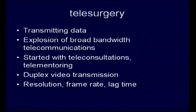Telesurgery is actually an extension of robotic surgery. Now, what is required is, imagine that the console is not in the same room as the patient. The console on which the surgeon is sitting is not in the same room as the patient. In fact, the console is not even in the same building, or not even in the same city or the same country. All that is required is a facility by which data can be transmitted from the console where the surgeon is sitting to the robot.